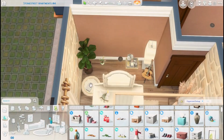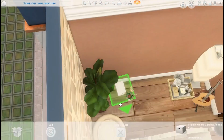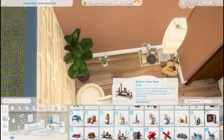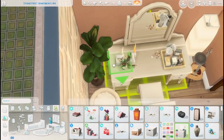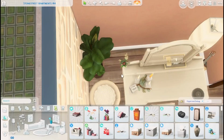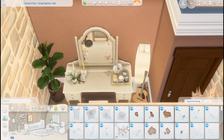But here I'm decorating this vanity with a bunch of different things, some stuff from Vintage Glamour as well as some base game items, like that little vase of flowers there, which is so cute. I used one of the updated swatches of the nail polishes, those neutral colors. I love them. I use that swatch of the nail polish all the time.